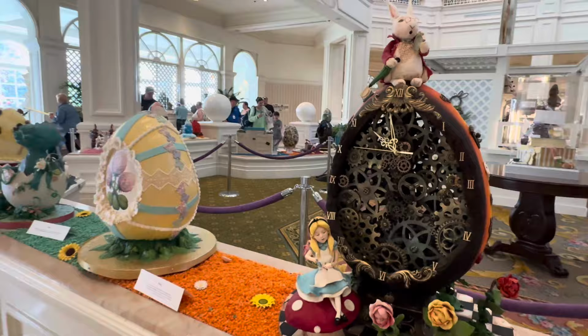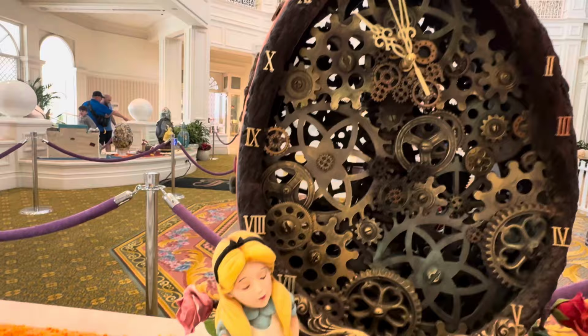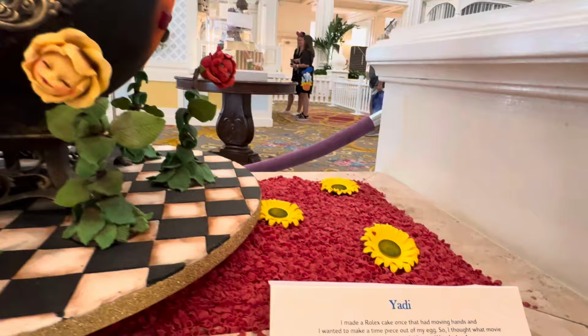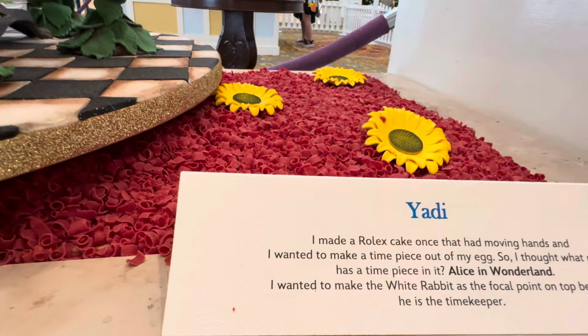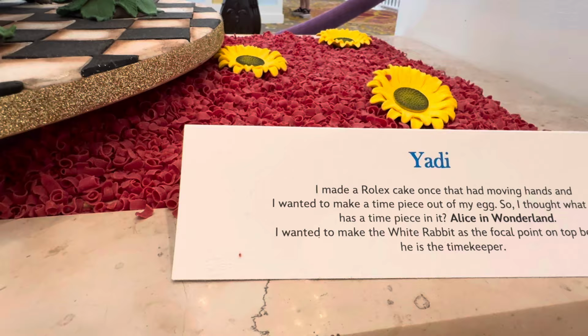Oh, look at that. Look at Alice, and look at the clock. It's actually really nice. Working. Give you some detail on this one. Just beautiful. And this is Yachty. She made a Rolex cake once, she said, that had moving hands, and she thought it would be nice to make a timepiece in it, in Alice in Wonderland. Look at that. And she wanted to make the white rabbit as the focal point on the top because he is the timekeeper.